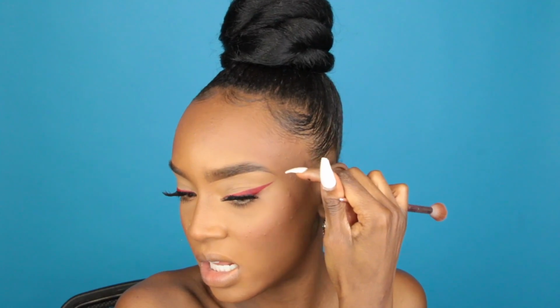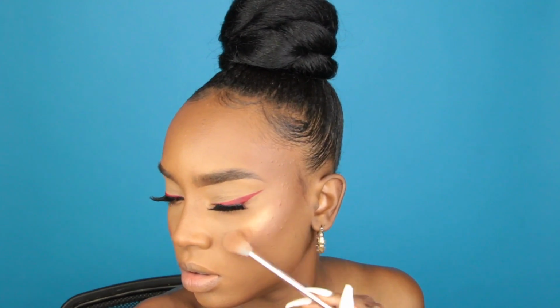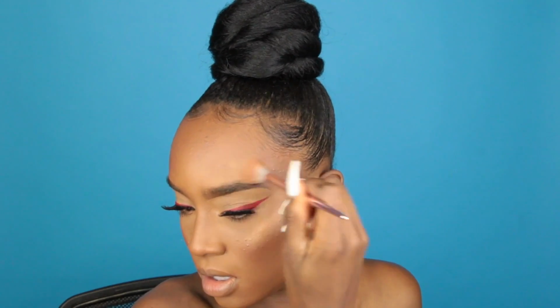So generally, I like to highlight in areas where the sun would hit. So I highlight right here below my brow bone and up here as well. I also highlight the tip of my nose and the bridge, a little bit on my cupid's bow, and a little bit on my chin. So I like to just go right here and just tap some of the highlight on. I like sweep it on first, and then this highlight is intense. And then I just go up above my brow like that, and then I just kind of sweep it across my face.